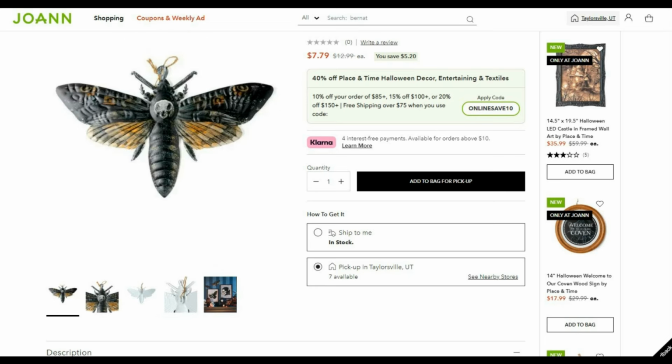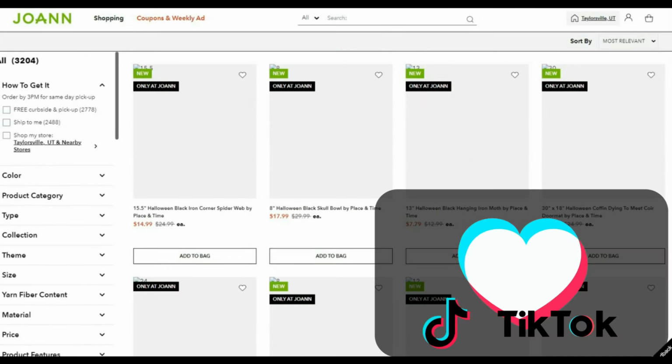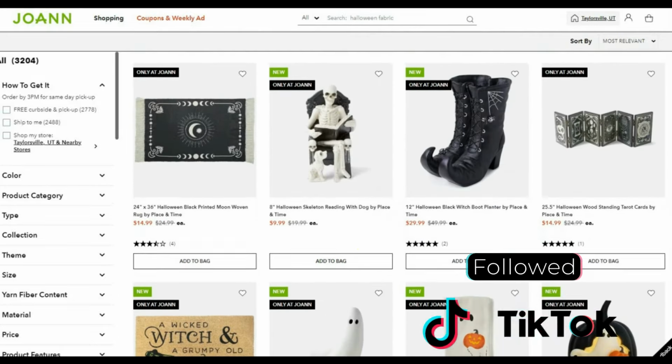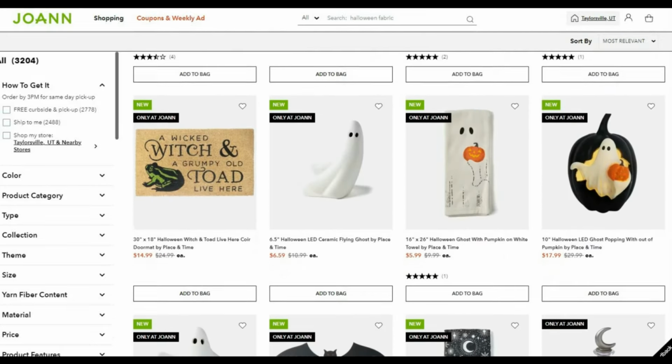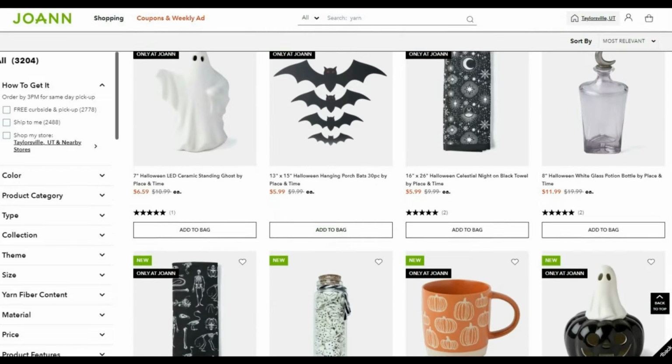But again, such cute stuff. And remember, you can always add these little things to a picture frame, either as the picture itself or on the side. You can do a lot with different types of little tiny things.